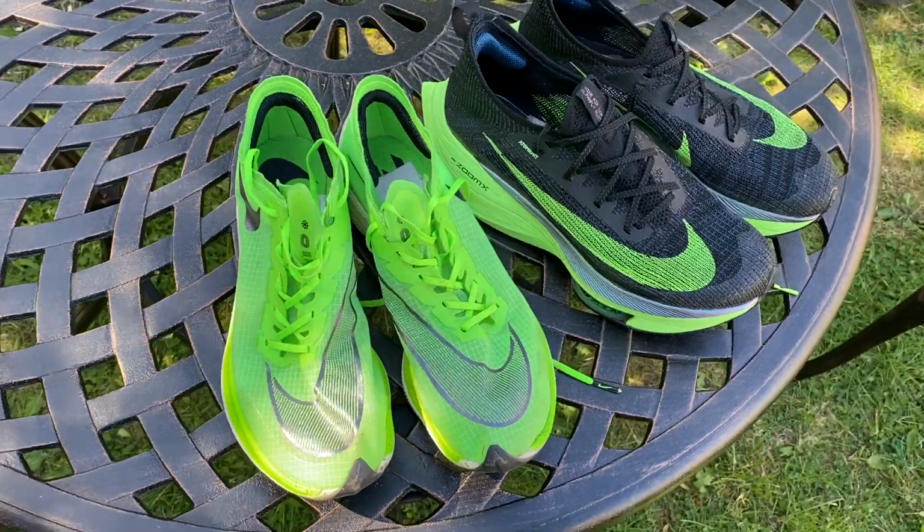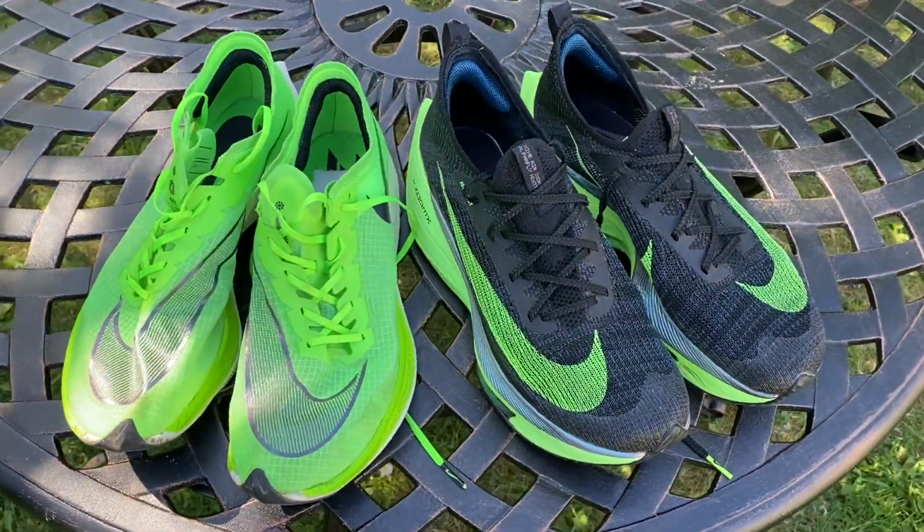Has it got a wider base at the front than the Vaporfly? I think it's probably pretty similar, but because the Vaporfly was quite wide, it's definitely wider than the 4%. Okay. And then over to these guys.